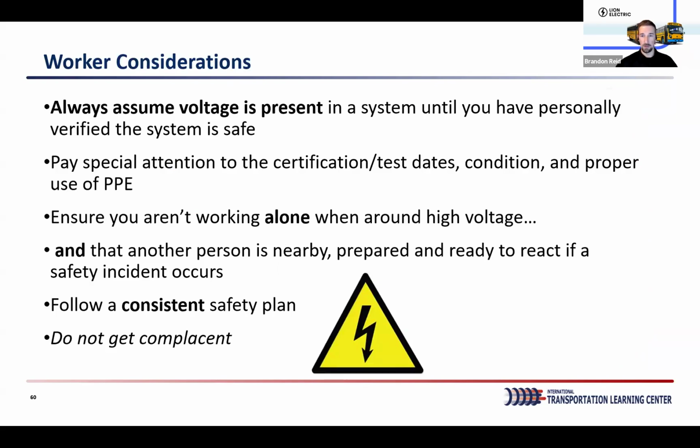Okay, so lastly, we're going to go with just a few worker considerations to wrap up here. This is just kind of a critical summary of the items that we've discussed already. The one that I think is most important here, guys, what I want everybody to take away is just always assume that voltage is present in the system until you've personally verified the system is safe. So again, doing our live dead live, doing all of our checks to make sure that we are safe before working on those components. Pay special attention to the certification, the test dates, condition, proper use of your PPE.